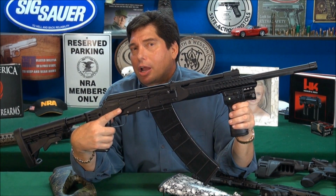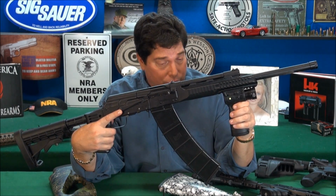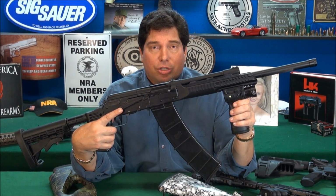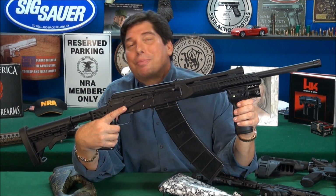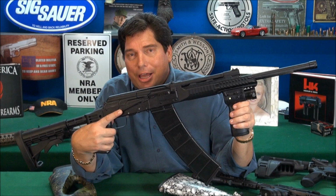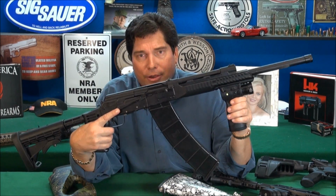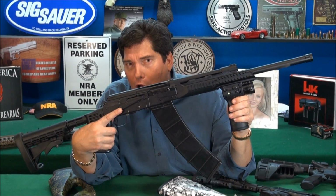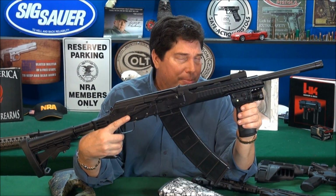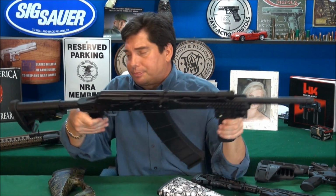The list goes on and on about the different rounds, cartridges you can put into these shotguns. So it's very important not only to know your gun, but to know the ammunition you're putting in your gun. I'm trying to educate the people who are new to firearms. You pick out your firearm, and then you need to know about your ammunition also. You need to know how to disassemble it. You need to get trained. You need to know what's beyond your target.